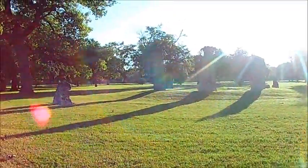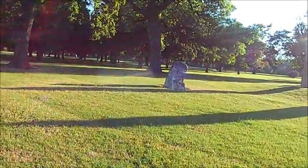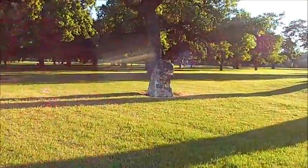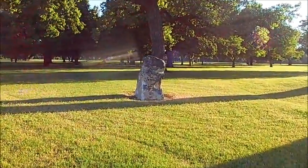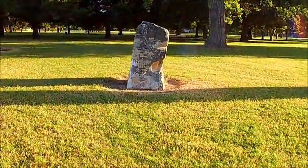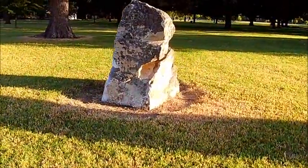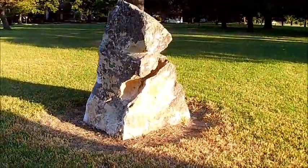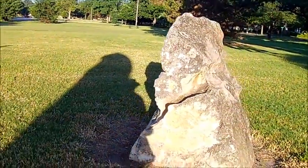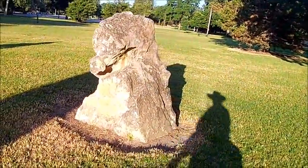This kind of almost has a Stonehenge-like feel to it. The grass isn't real dewy this morning, which is probably a good thing. Now that just appears to be just a big rock.